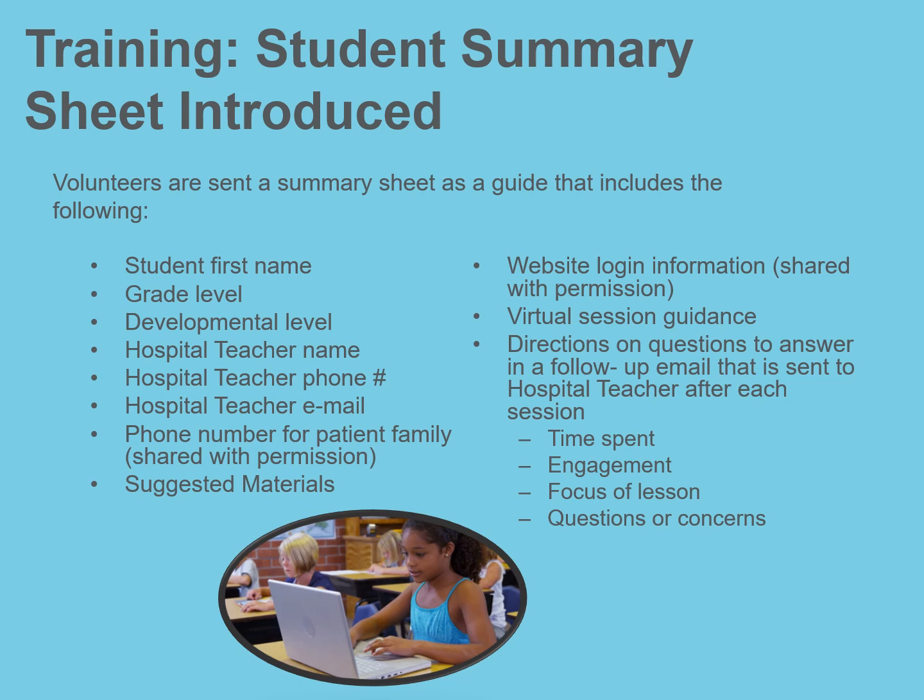Were they tired? Did they receive Benadryl? Were they highly engaged? Were they somewhat engaged? Did they have difficulty focusing? What was focused on the lesson? Was it just math? And was it addition and subtraction today? Was it language arts? And they read up to chapter 7. Where did they leave off? And are there any questions, concerns, or barriers that we need to address?